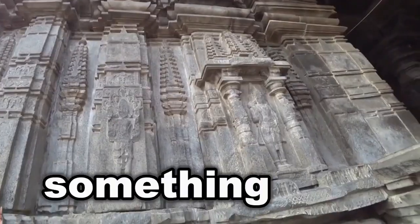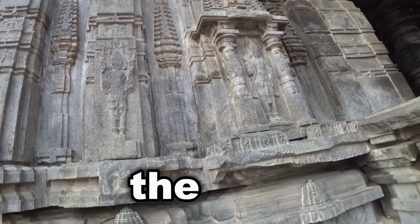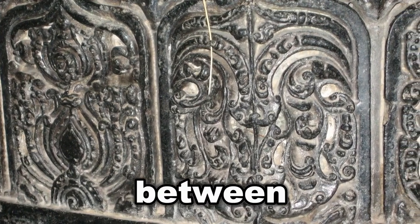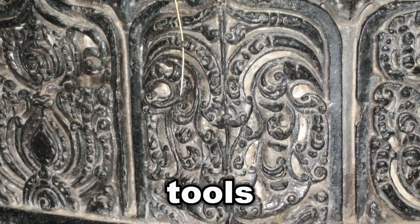Most of the Indian temples are filled with carvings of gods, but look at this temple's outer walls. Something strange is depicted here on the walls, which is remarkably similar to modern-day drilling bits. There is an undisputed similarity between these carvings and drill bit tools.